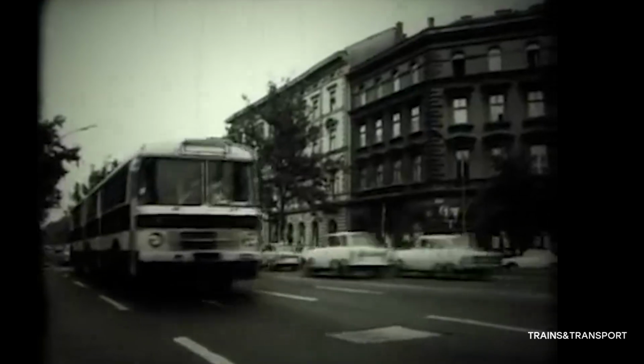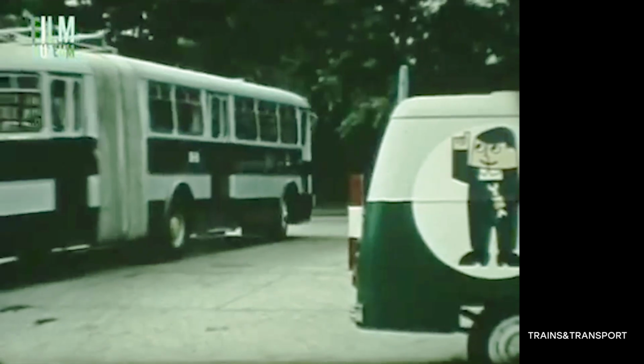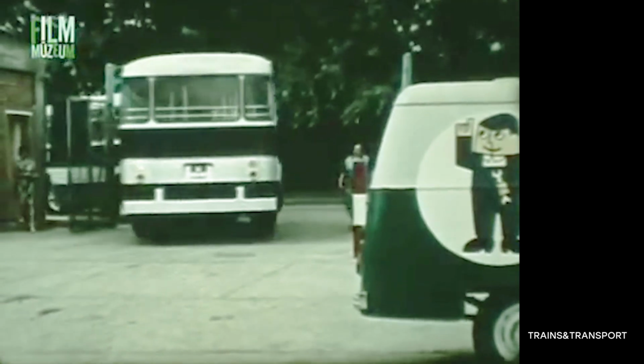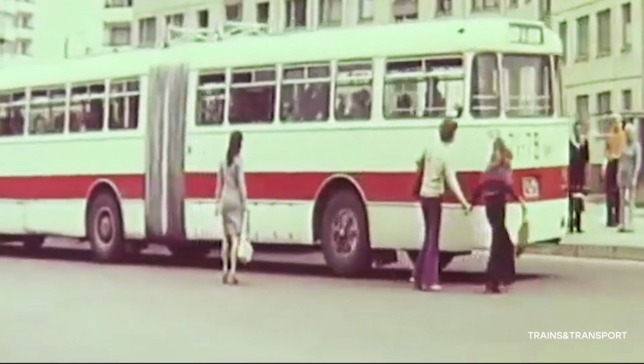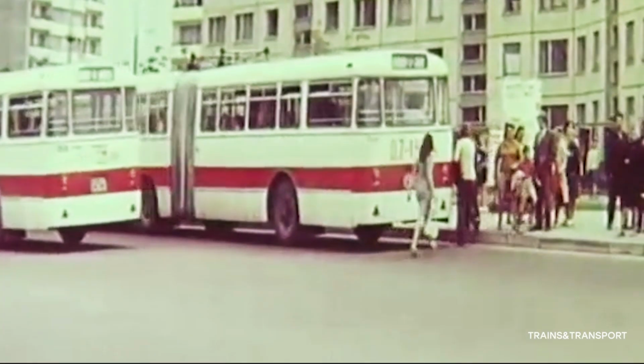The 180 series had tested horizontally located diesel under the floor and the hinge articulation. The 180 also sported a lower floor at the rear for easy loading and unloading of prams and big luggage, an idea which wasn't carried over to the 280 for some reason. The only Ikarus 180 surviving in Russia is preserved at the Moscow Transport Museum.